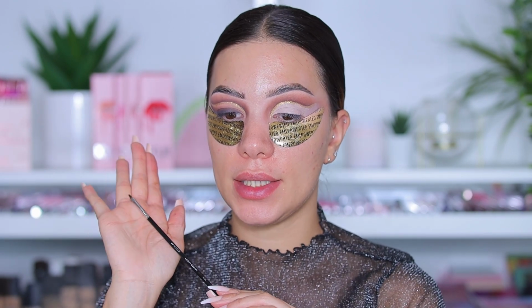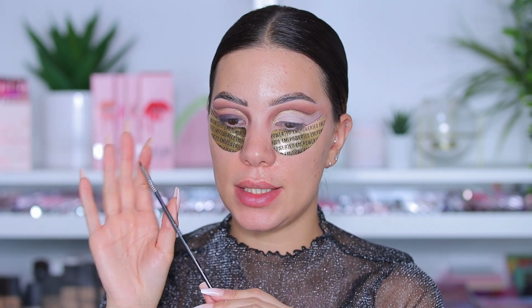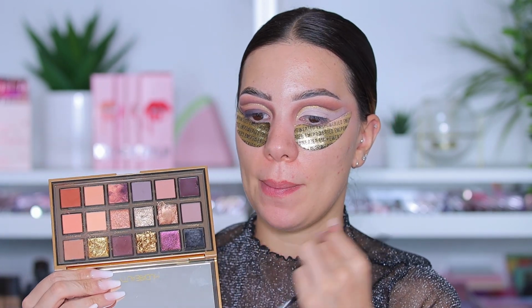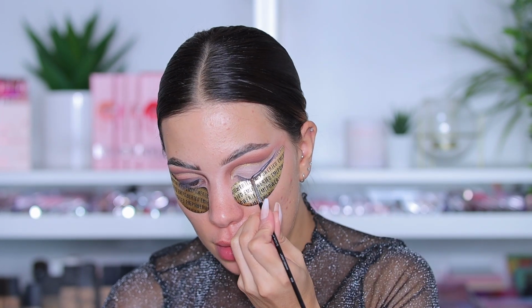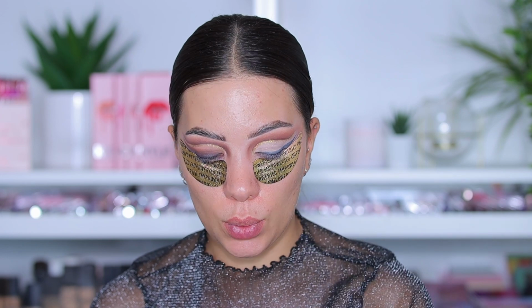And for the eyeliner, I just went with this winged liner brush from Sigma. This is the E06 brush. It's a very pointy brush, and I go into that black cream eyeliner kind of shade. So I'm gonna create the line and connect that eyeliner. This doesn't look black because I have the base underneath. If I didn't have that base underneath, it would look really black.